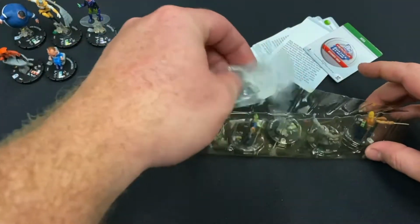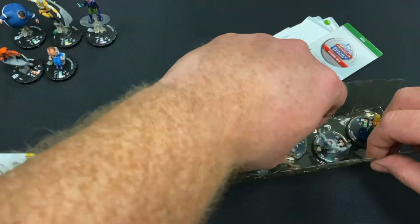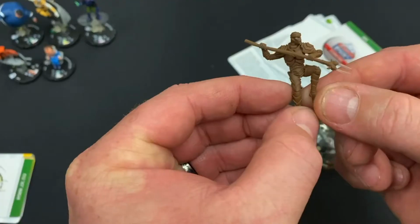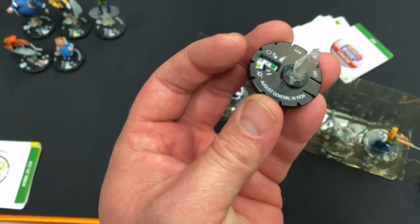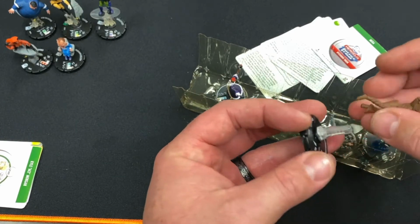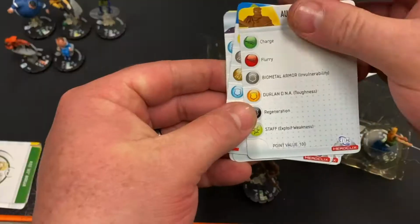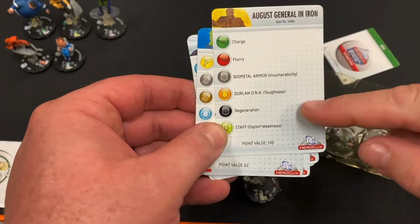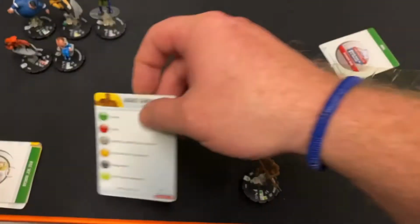All right. So let's see who we have here. Some javelin looking dude. I don't know who that is. Oh, that actually looks kind of cool. What is this? It is August General in Iron. I don't know what that means, and he's a rare. Let's see what his card does. So no special ability as of yet. And there isn't. There's no special ability. And look at that point value, folks. 100. You get a 100 point value figure now, and they're way overpowered.